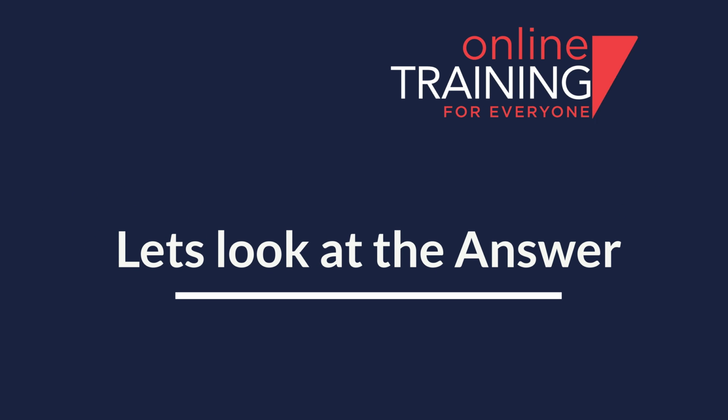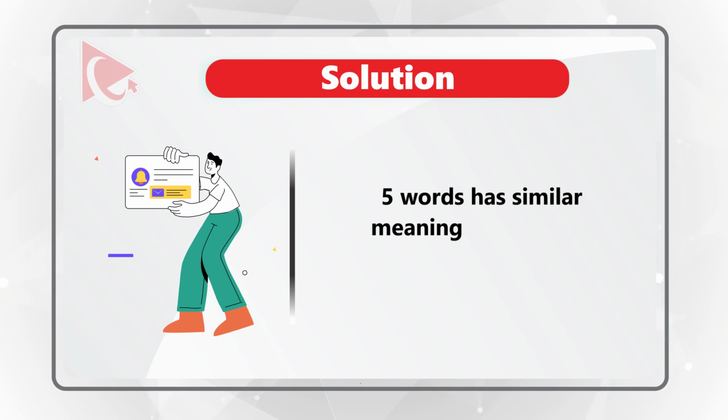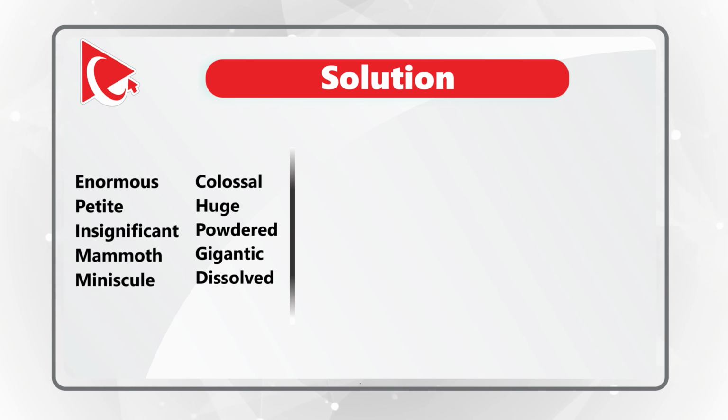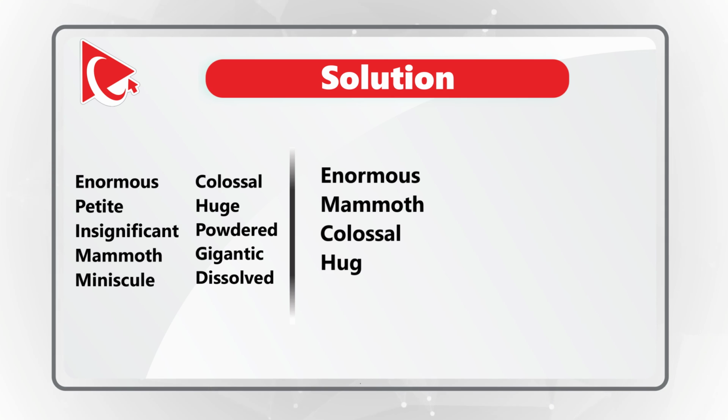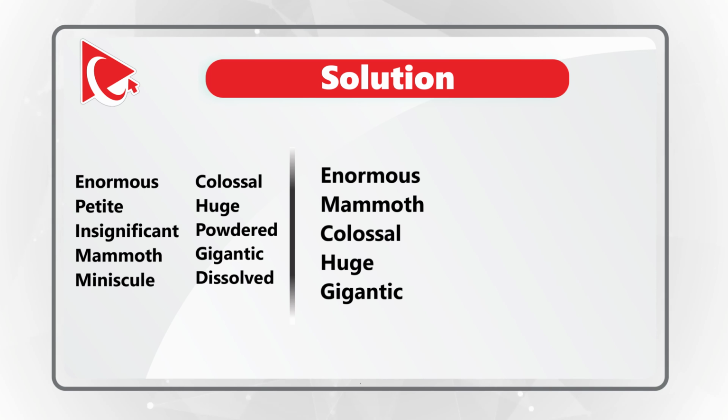But obviously, if you have better solutions, feel free to share in comments. I found 5 words that are similar in meaning to the word large. Let me share them all with you. The words enormous, mammoth, colossal, huge, and gigantic are similar in definitions to the word large.